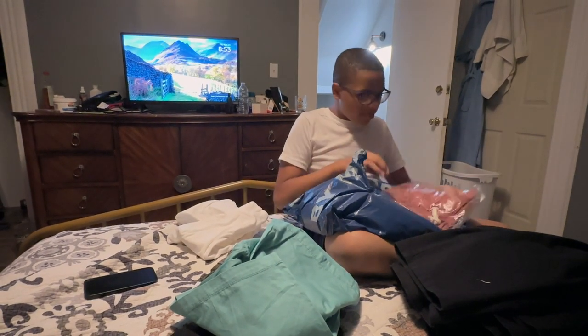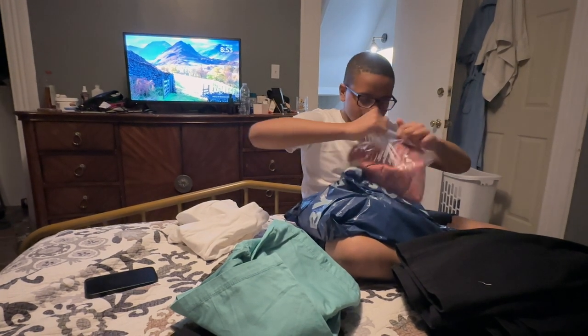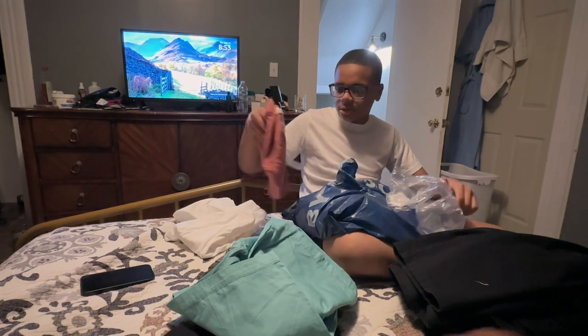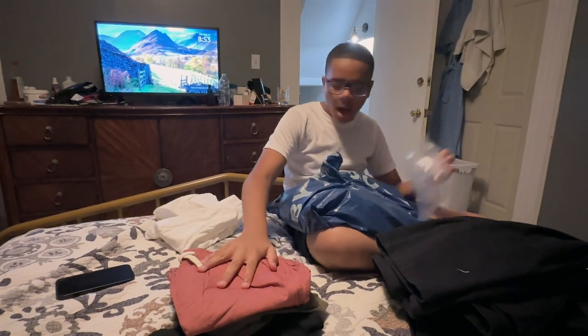Next thing we have out of the bag is another pair of shorts. It's maybe like the other shorts, but red. A reddish color. Coral. Color, fresh brown. Yeah, so they're all the same. It's just different colors. That's it.